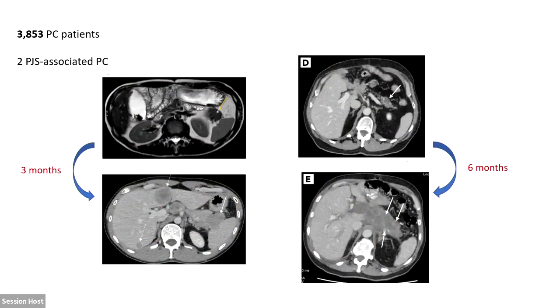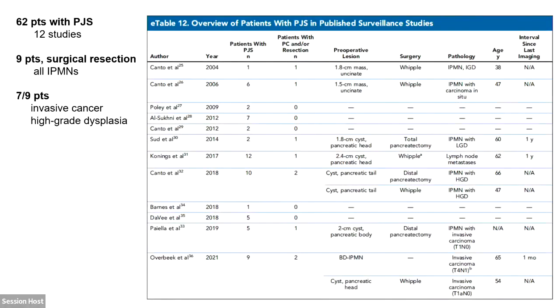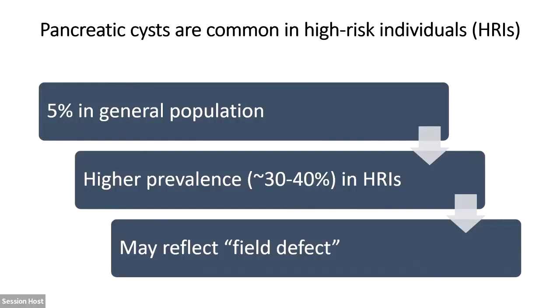So because both of these were thought to arise from IPMNs and the link of IPMN and cystic lesions with Peutz-Jeghers, we reviewed our two registries in Toronto and in Montreal and looked at roughly 4,000 patients. We found two additional PGAS-associated pancreas cancers. Both of them had rapid progression from normal MRIs or imaging to metastatic or locally advanced cancers. And what's interesting is that in both cases, there were cystic lesions where the primary developed. We looked at the literature and we found from 12 studies, 62 patients with Peutz-Jeghers, 9 of these patients had surgical resections, all for IPMN indications. And what's quite interesting, 7 out of the 9 had cancers or high-grade malignant lesions, pre-malignant lesions.